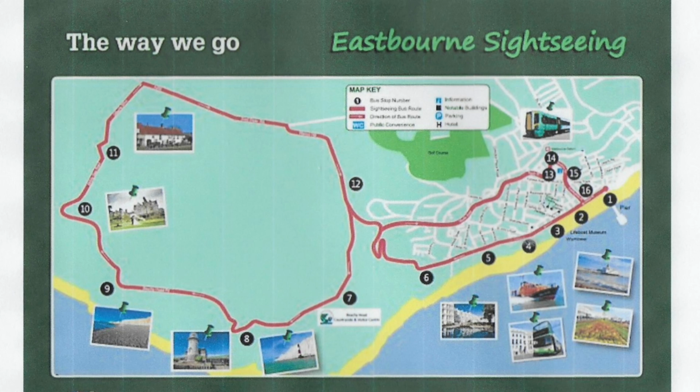Here then is a map showing the route of the open-top sightseeing bus, starting at the pier, which is circle number 1. The bus travels only in the clockwise direction as shown. The bandstand is circle 2, and the Martello Tower and Lifeboat Museum are at circle 3.